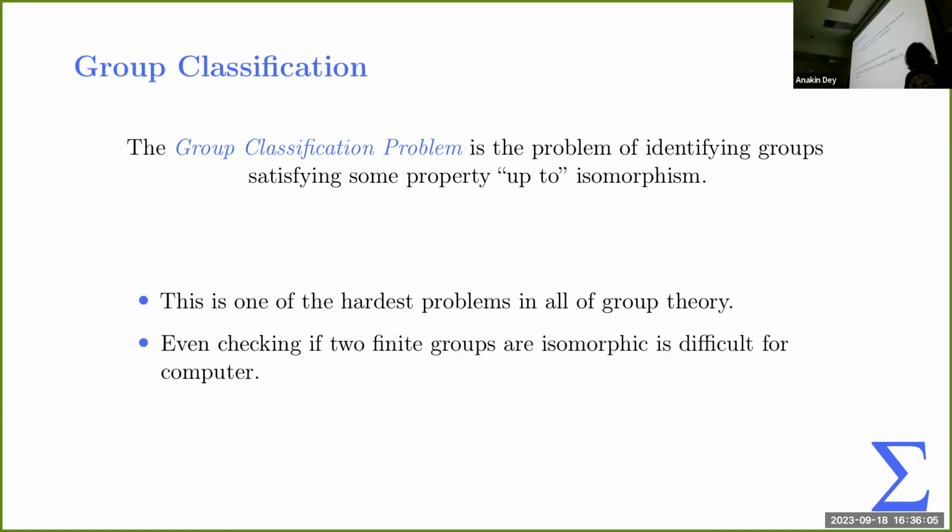And just as an example, even checking if two finite groups are isomorphic is a very hard algorithmic problem. Lots and lots of papers and time have been spent trying to find fast algorithms to do this. We're not even sure about the computational complexity of this problem, so we don't have a good understanding of exactly quantifying how hard it is. We just know we can't do it well.